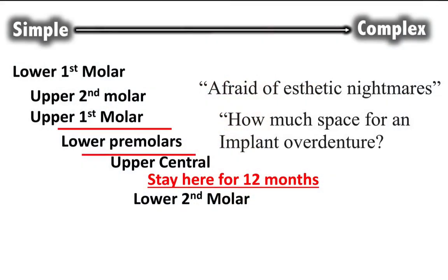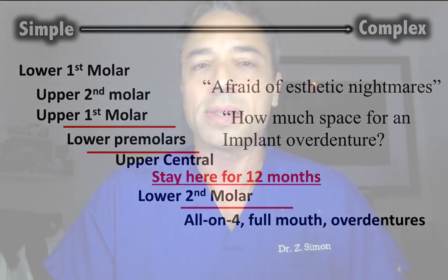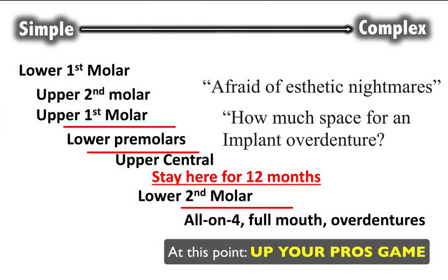How much space do you need for an implant overdenture? One of those questions I was asked after the training. Well, now that you have more experience, now you need to up your game in terms of prosthetics. Get some more knowledge about denture setup, about vertical dimension of occlusion. What is the right distribution of implants? How many? What locations? What angulation? How does the all-on-4 system work? How do we restore a full arch with implants or full mouth with implants? And what's the difference with overdentures, lip support, all of the above? That's extremely important. But then you have to really reach a high level up.